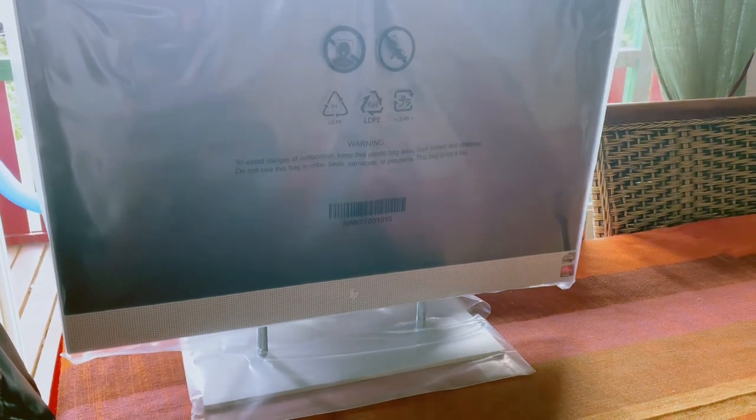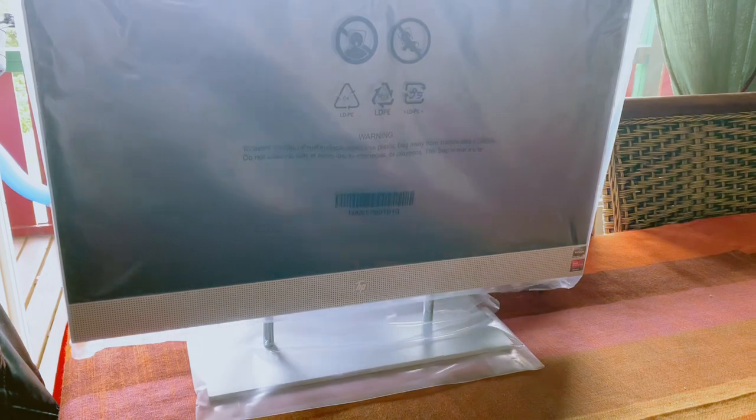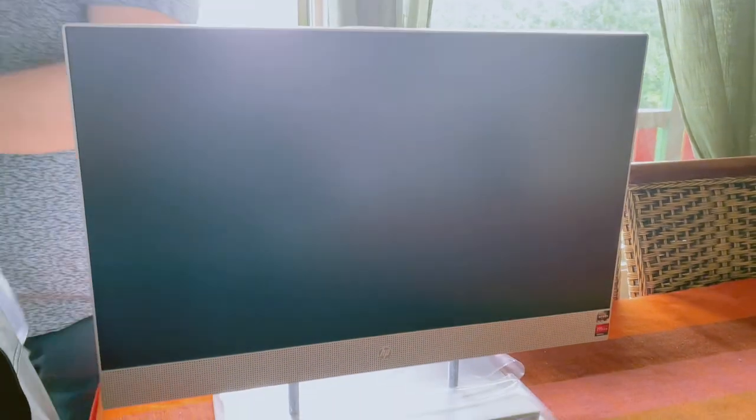HDMI output can be connected to an HDTV or projector to display images and video in up to 4K UHD resolution on a large screen. Really wow!